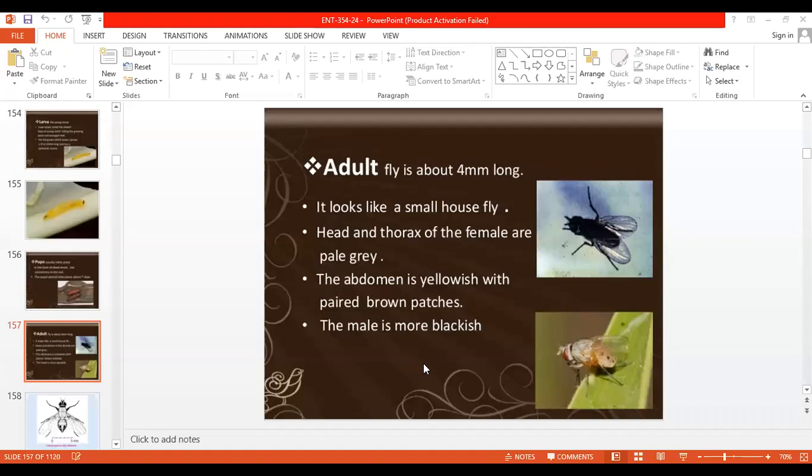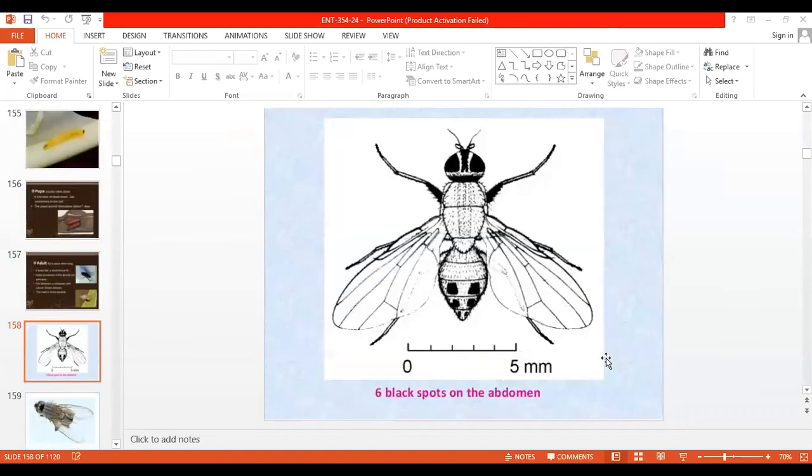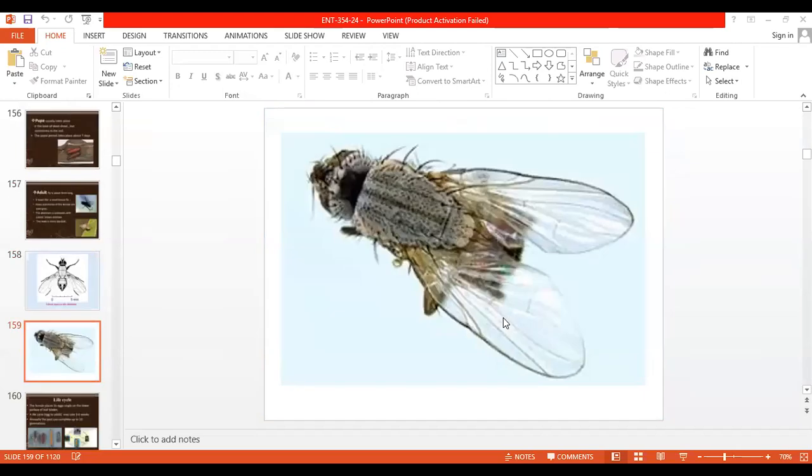Adult stage of the sorghum shoot fly: males are generally blackish in color and females are grayish. The abdomen of the female is generally yellowish, with paired brown patches observed on the abdomen. Females are comparatively larger than the males. These are the six brownish patches or black spots seen on the abdomen of a female sorghum shoot fly. This one is the sorghum shoot fly female.